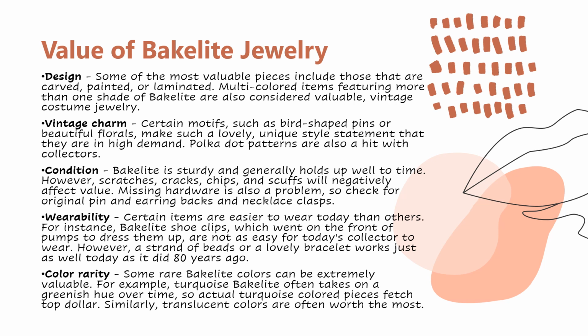So, determining the value of Bakelite jewelry, you want to consider design, vintage charm, condition, wearability, and color rarity. Some of the most valuable pieces include those that are carved, painted, or laminated. Multicolored items featuring more than one shade of Bakelite are also considered costume jewelry.